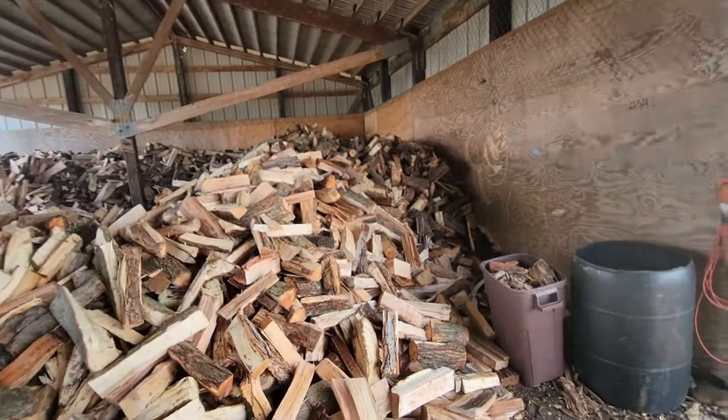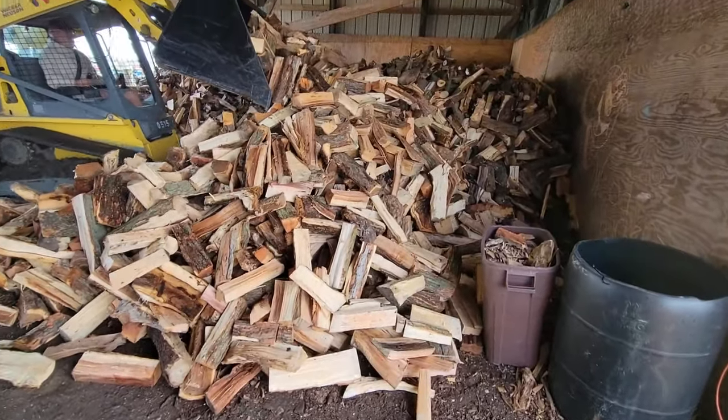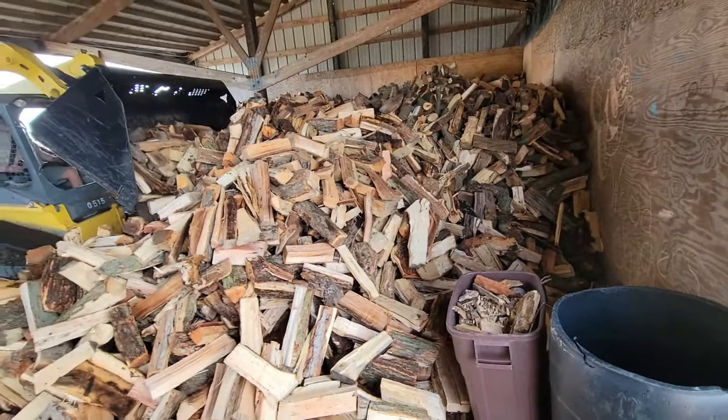But the before and after of yesterday, of how much wood we've split already today. There's a ton of wood here.